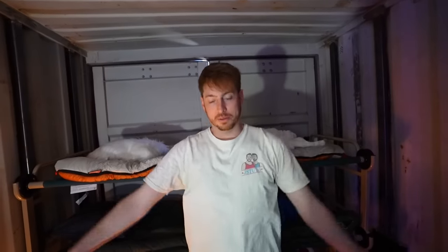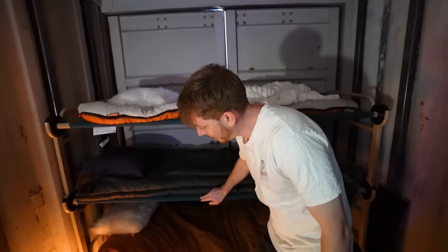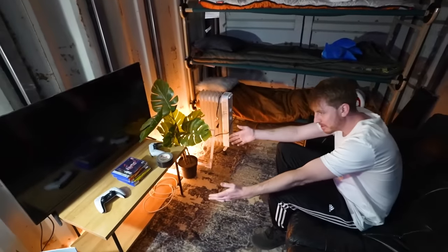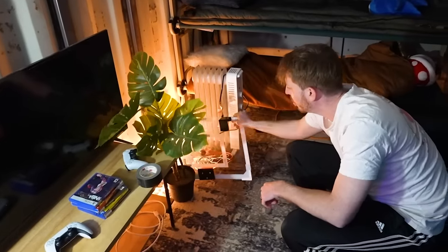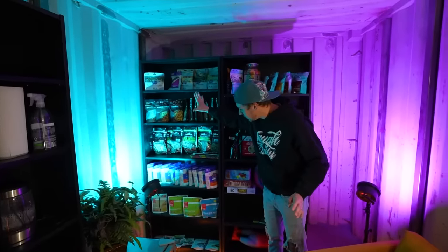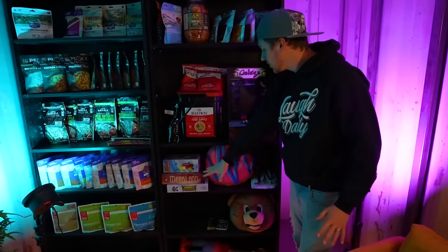We're inside now. Welcome to the bunker. Here we have our triple stack bunk bed. This is where we're going to be sleeping. Right here, a comfy couch, video games, TV, PS5. We got a basketball hoop. Did we get a ball? Yeah. Okay.